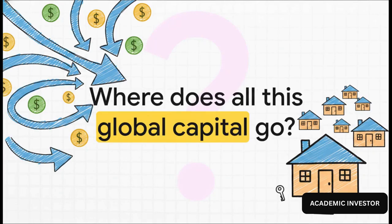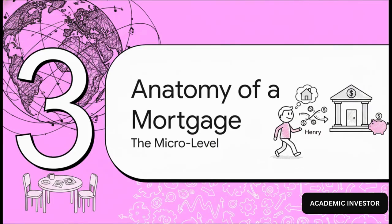We've been talking about trillions of dollars and massive macroeconomic forces. But where does all this global capital actually go? How does this completely unimaginable amount of global wealth eventually reach your own front door? Section 3, anatomy of a mortgage. Let's leave the huge macro world for a second and zoom right down to the local kitchen table. We're going to meet Henry the homebuyer, who just walked into his local bank looking for a loan.